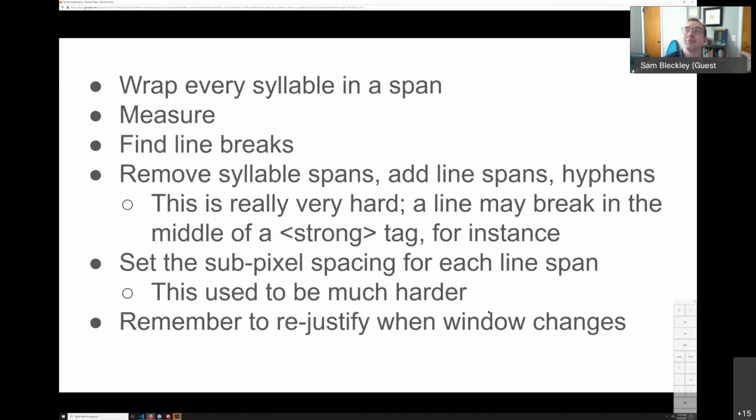The first problem with doing this on the web is that you don't know how big every syllable is. And in particular, you need to know how big a syllable is in the style that it's actually being displayed. And because of style sheet cascading, you don't know what style the text is going to be displayed in, except in its actual location in the DOM. So step one is take the block of text that has already been rendered, wrap every syllable in its own span, and measure each of those spans. This is already gross, and we're still chugging along in step one.